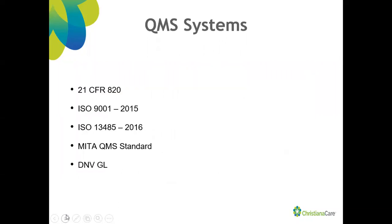So just in case you're not familiar, there are a lot of quality management systems out there. 21 CFR, ISO 9001, 13485, you may have heard bandied about. Our friends at the Medical Imaging Technology Alliance published one recently, and DNV is often quoted as a source for quality management. So 21 CFR is the FDA's quality management system, and it says effectively that manufacturers must establish and follow quality systems to help ensure that their products consistently meet applicable requirements and specifications. The quality systems for FDA-regulated products are known as current good manufacturing practices.